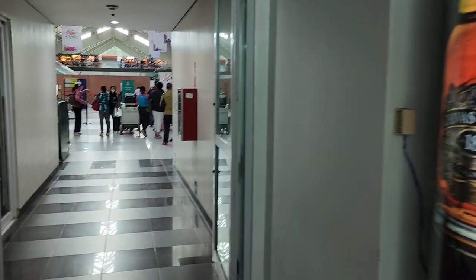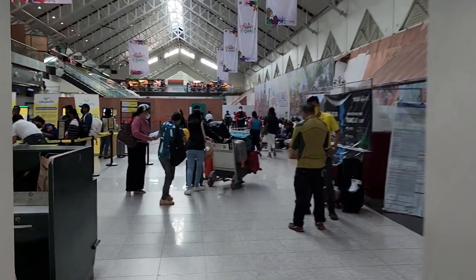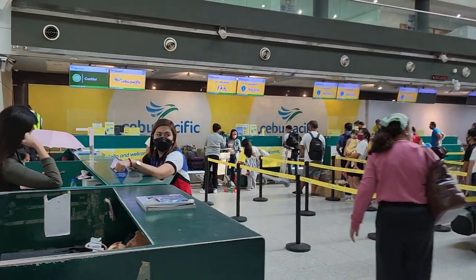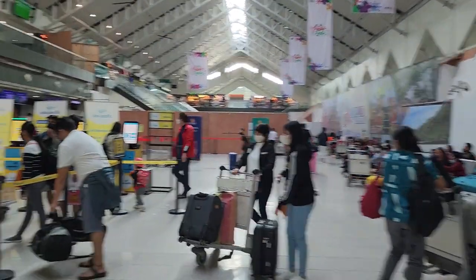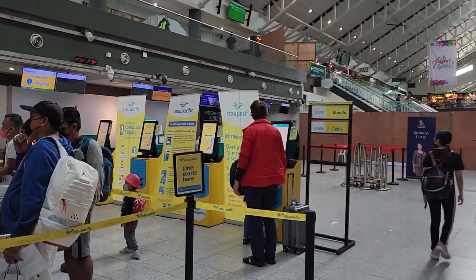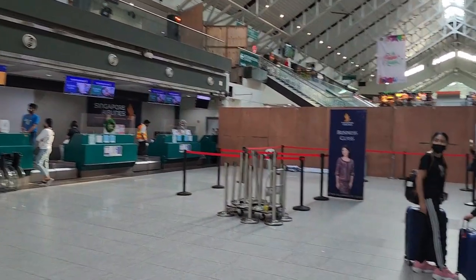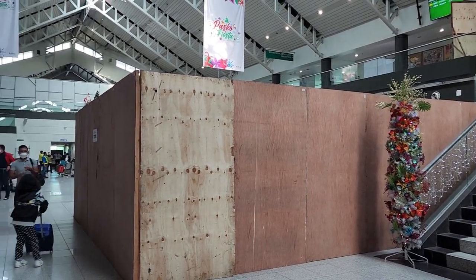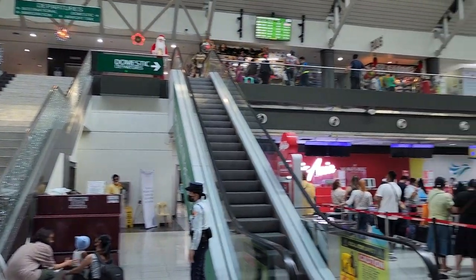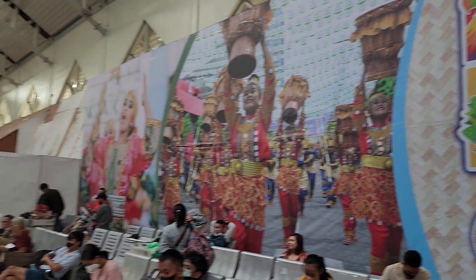So the airport is undergoing a renovation right now. Normally, we used to get inside there, but it is just a cafe. So this is what the airport looks like now. So this is the area for Cebu Pacific. So there's a renovation here and also there. So this is what Davao International Airport looks like now. Still the same, but there are some renovations ongoing.